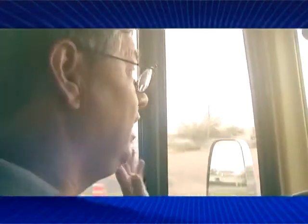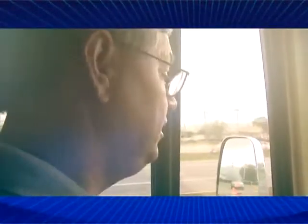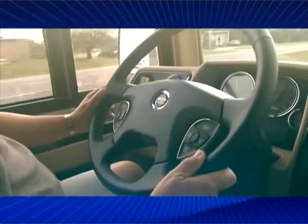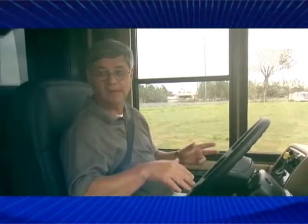I know the wind. I can hear it a little bit, but you can't feel it in the steering. You really can't. That's amazing. It makes the driving so much easier. I mean, I drove professionally for a living, so this is very, very comfortable. And the turning radius is so much shorter.